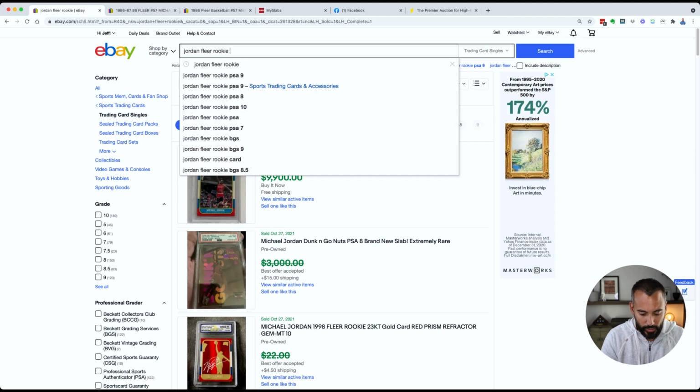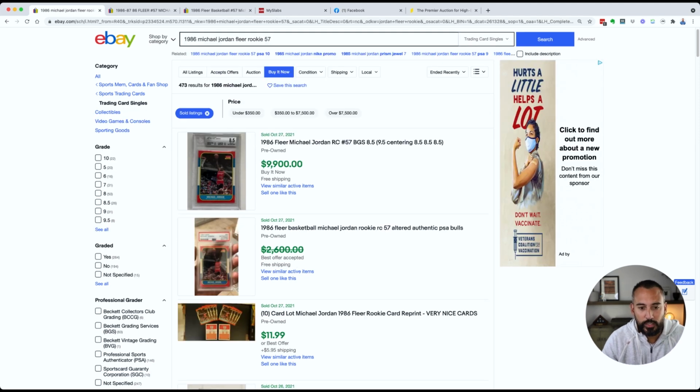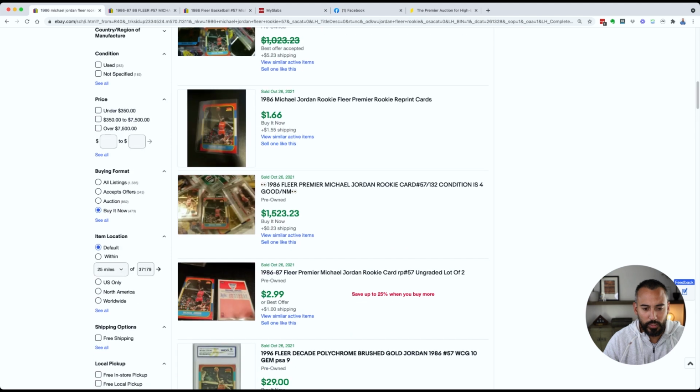Now I'm going to add the number to hopefully clear up some of this search here. So we can see that this Jordan, this is a Beckett 8.5. It sold for $9,900. These are all replicas.